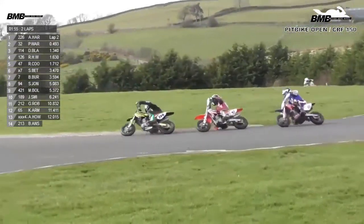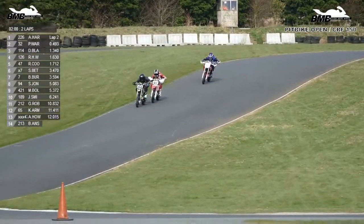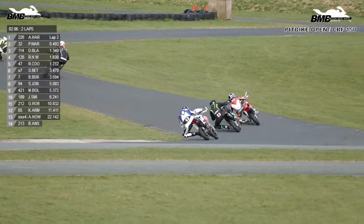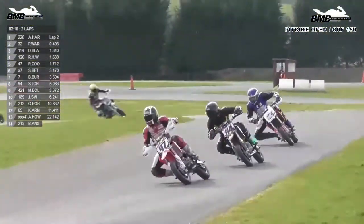Adam Hartgrove is now being closed on by Pete Ward. And this battle for third place between Dane Blackburn, Richard Holmes-William and Richard Cooper is very, very close indeed, as Holmes-William loses out there. Richard Cooper is now moving up to fourth place. So Richard Cooper on the move. There he goes past number 114, Dane Blackburn.